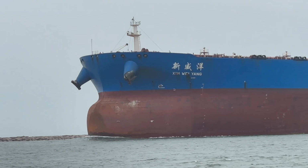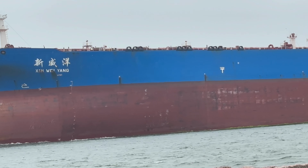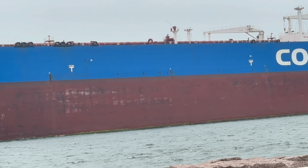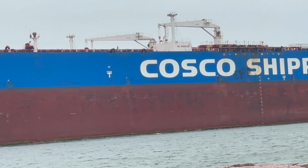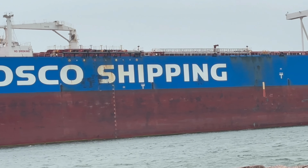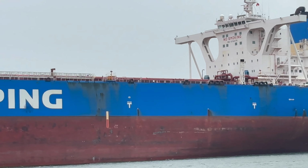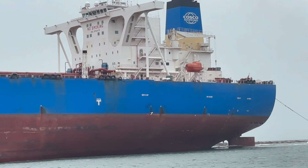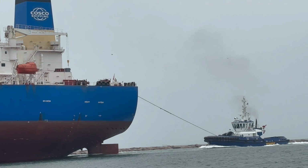Well, guys, here comes the Xing Wei Yang. That is a good-sized crude oil tanker. It was built in 2017. 333 meters by 60 meters. And it is flying the flag of Singapore. We've had a bunch of crude oil tankers coming in over the last few hours. Good sized ship. It's got 3 tugboats assisting it to help it around the sharp left-hand turn coming up as you come inward down from the Gulf of Mexico.